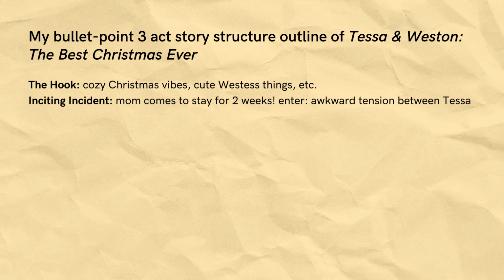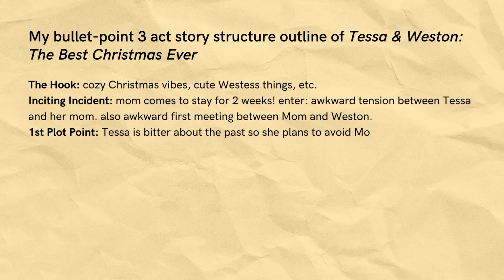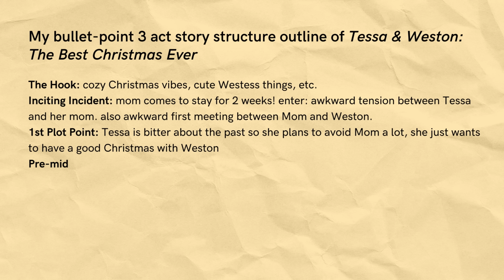Enter awkward tension between Tessa and her mom. Also awkward first meeting between mom and Weston. First plot point. Tessa is bitter about the past, so she plans to avoid mom a lot. She just wants to have a good Christmas with Weston.